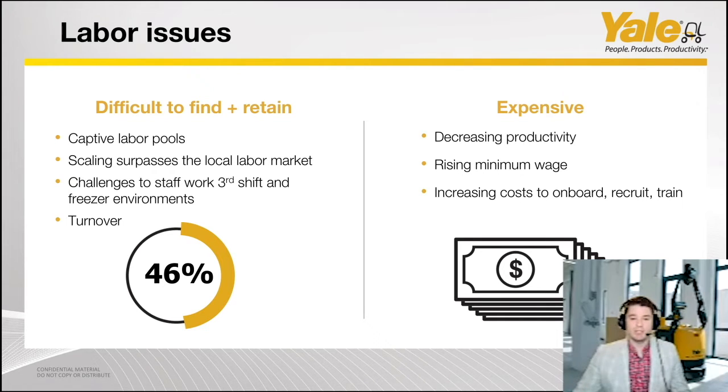Rising minimum wage. It's only a matter of time before some states start increasing wages. What about unions? This is a concern for a lot of my customers, specifically on the West Coast and in the New England states. They are looking to mitigate this before it becomes a reality. Onboarding costs to recruit and train are high as well, especially in distribution hubs where qualified, skilled labor environments are even more competitive.